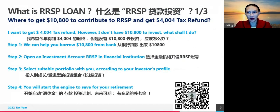So we reviewed already what is RSP. Now a lot of people also tell us, I know the strategy is quite good, but at this moment, I don't have 10,800 in my bank account. How am I going to implement this strategy? That's the question we would like to answer for our clients. And we will do this step by step. Number one, we can help you borrow 10,800 from the bank.